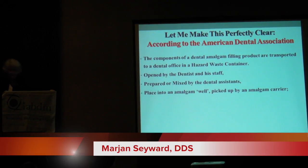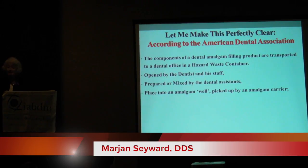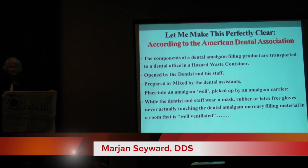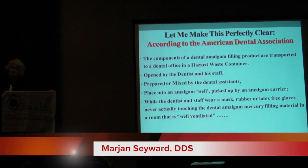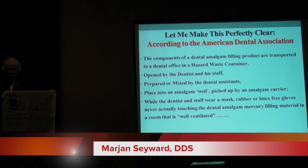The mercury's picked up into an amalgam well, which usually is metal and which will actually keep the mercury onto the well. So you've got a potentially contaminated container. Dentists wear a mask. They use gloves. They don't really touch the mercury filling. And the room is supposedly well ventilated.